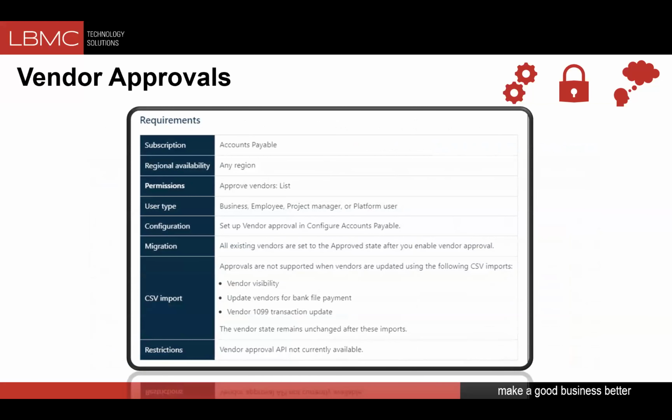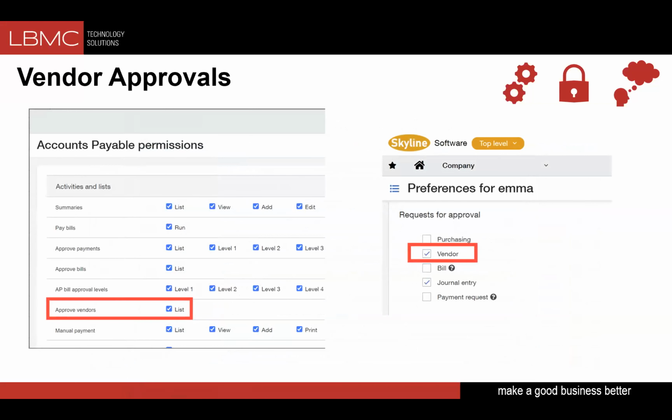So in order to enable this, there's going to be some configuration that needs to be done. There's got to be some permissions that need to be updated. So let's just keep that in mind as we go through here. Now, whoever is going to be the person that's going to be approving the vendors, you're going to need to make sure that we've got this new permission enabled under our accounts payable permission section for approve vendors list. And then you also need to go into your personal preferences and under request for approval, go ahead and select that box for vendor. This is going to send you an email notification anytime someone puts in a new vendor that needs to be approved.